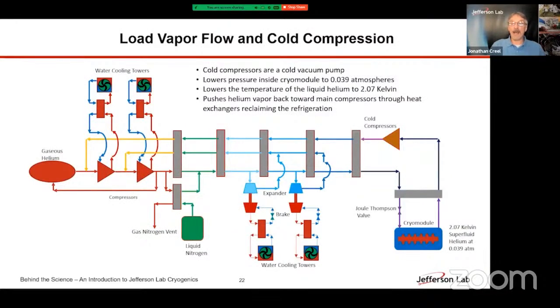So helium at 1 atmosphere of pressure is 4.22 Kelvin. In order to go colder, we have to lower its pressure down to 0.039 atmospheres. We accomplish this by using a special device called a cold compressor, which is basically a cold vacuum pump. The cold compressors lower the vapor pressure inside the cryomodule, but they compress the helium back to a higher pressure and push it back through the heat exchangers to absorb more heat from the helium stream coming toward the load.